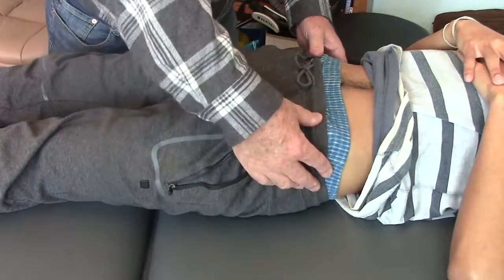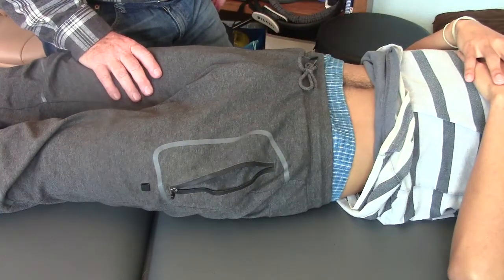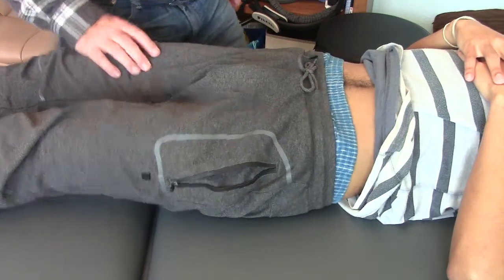But he might have a developmental asymmetry. And I'll demonstrate how we deal with that in sitting, but let's have you lie on your stomach first, and we'll retest the other motions.